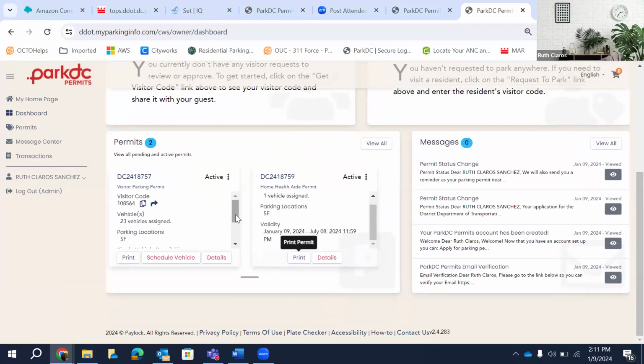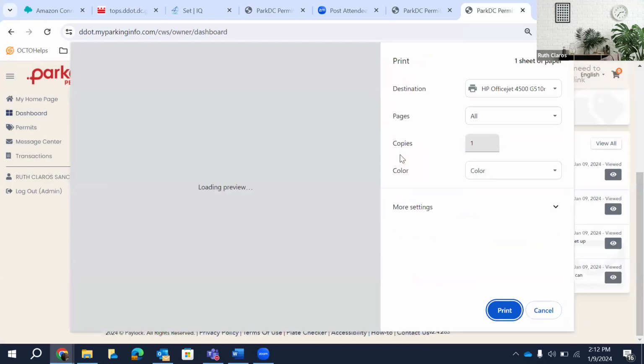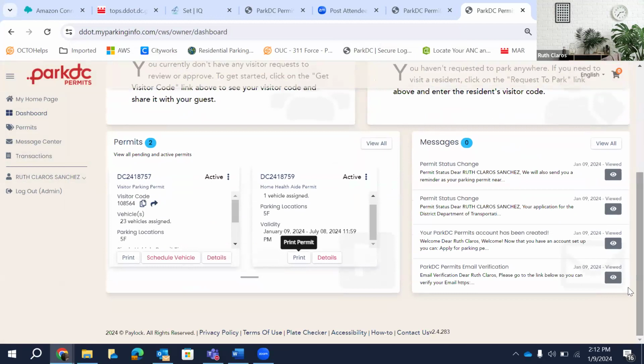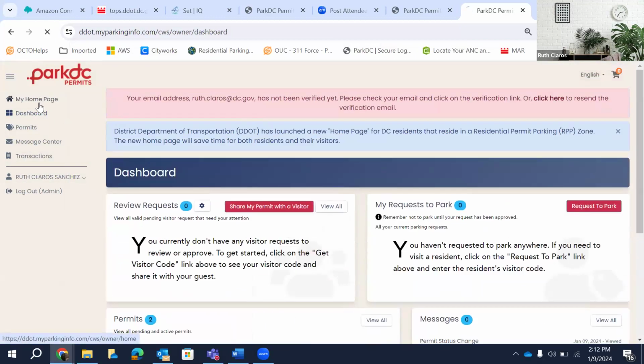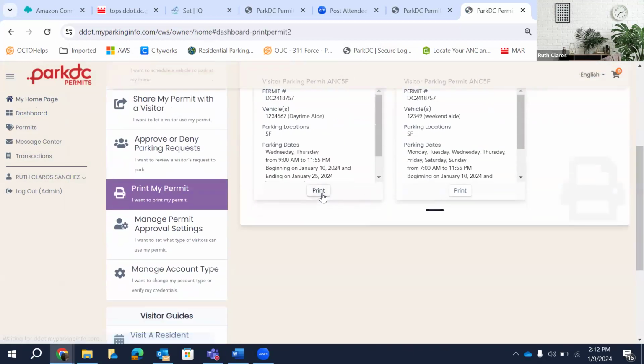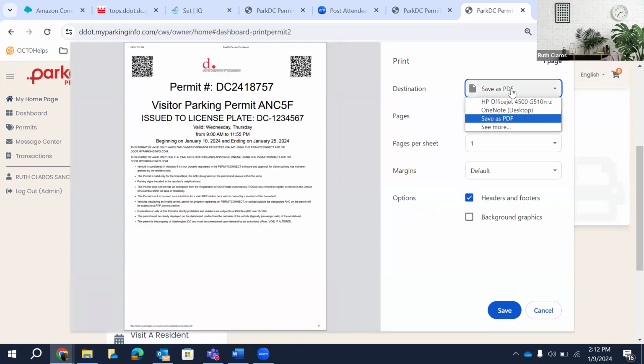From my dashboard, you can also print your visitor's permits. Under your visitor parking pass, you have this printing option here. Click on print, and it shows you the different permits that you have that are active, and you can print. Once again, the dashboard is what we started with. Old users are more accustomed to using the dashboard, but my home page is for visual learners, much easier. You can print from here. Same thing. It has a permit number, and it tells you which ANC this permit is valid at, the tag number, the date that it's valid from and to, and the hours. You can save it as a PDF or you can print.